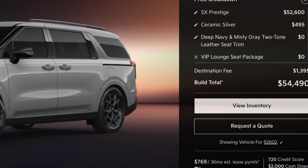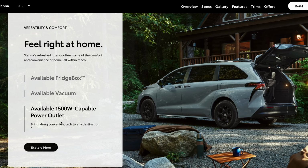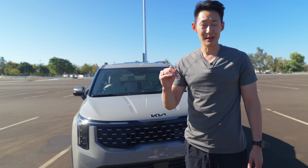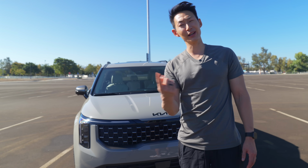I do wish it did have some cooler features. Like I know in that Sienna it does have like a built-in vacuum cleaner, built-in fridge. However, it costs way more money. But overall, for the cost, this multi-purpose vehicle is pretty multi-purpose.